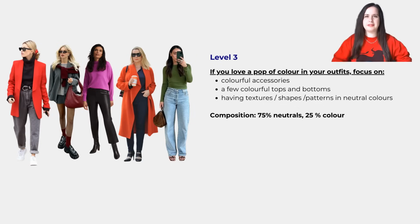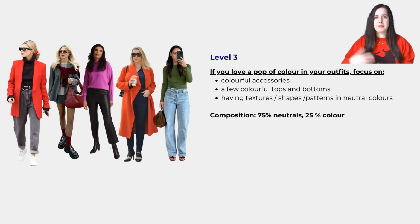The next level is level 3, which I call the pop of color level. And so whether that is a top, bottom, coat, bag, anything that just adds that vibrance or something more interesting, you're going to need to have colorful items. But rather than making it a big portion of your capsule, I would suggest maybe 20-25% color and 75-80% neutrals. And because you have a lot of neutrals still in your capsule, make sure that you have a variety of textures, patterns, and shapes to keep it interesting.